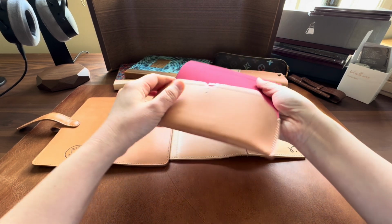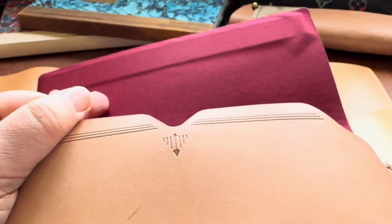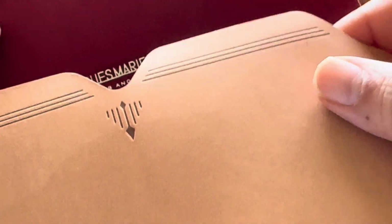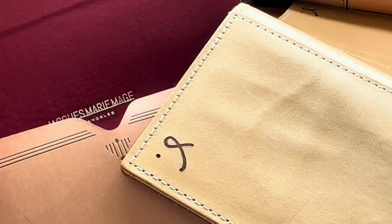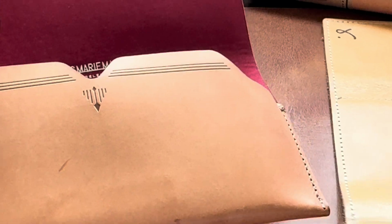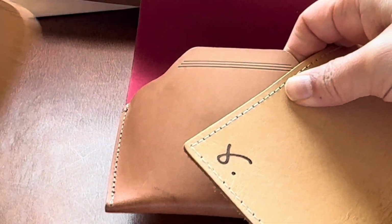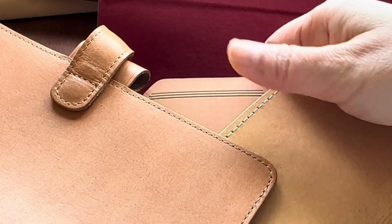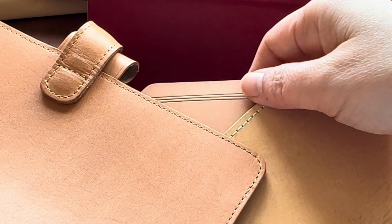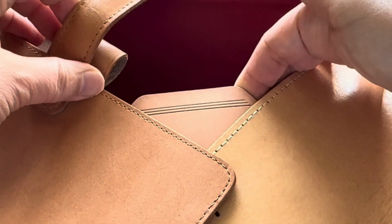I want to show you the patina process. Originally, it was like that, or something like this. This is probably the closest to how it was. It's different, not because of the patina, but because of a different tanning, which is fair enough. That's fine. They say this is vegetable tan, or sometimes chrome tan. The point is that it's basically this type of leather, nude.